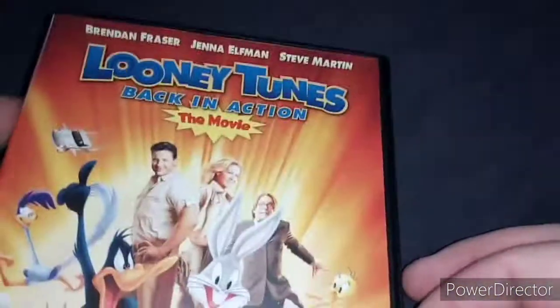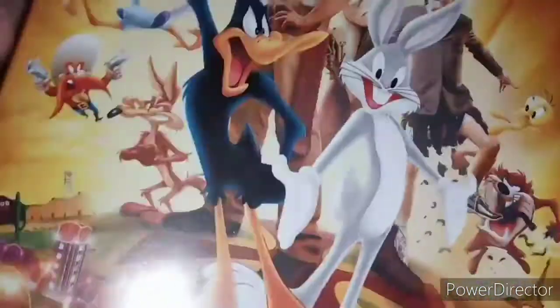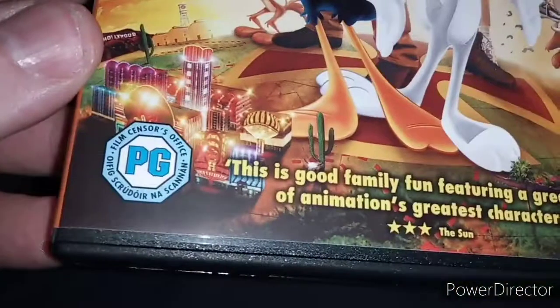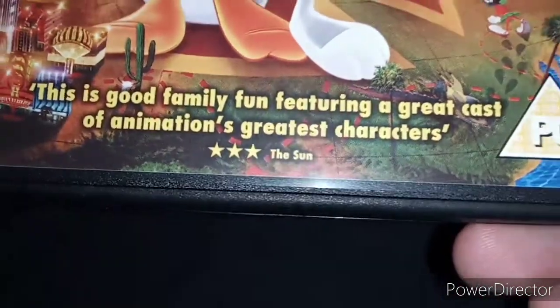And now here's the case for the DVD, where it says Looney Tunes Back in Action, the movie. Here are Brendan Fraser, Jenna Elfman, Steve Martin as the main villain in this movie, and a bunch of Looney Tunes characters on this cover. It's rated PG, and it says this is good family fun featuring a great cast of animation's greatest characters. Rated 3 stars by The Sun. Here's the spine. It's rated PG. And the plot. And a bunch of special features.